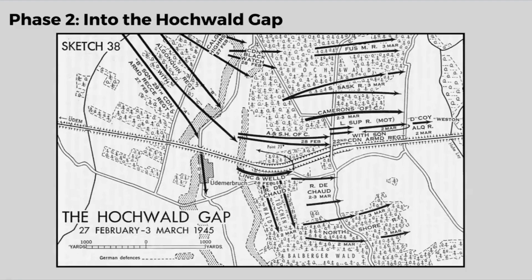The plan was to punch through the gap between the Hochwald forests and the Balberger Wald forests to the very south, hence why it's called the Hochwald Gap. At 4:30 a.m. on the 27th of February, the South Alberta Regiment and the Algonquin Regiment were staged near the hamlet of Kearsall, just north of Udem. Codenamed Lion Group, and under the command of the 10th Canadian Infantry Brigade commander, Brigadier Jefferson, they were to attack through the gap to a place called Hill, or Point 73, which is given the code name Albatross.